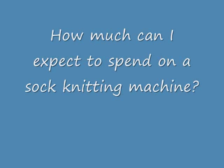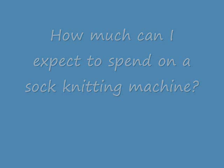The way to go is to find a reputable refurbisher who knows what's going on, or get involved with this. There's an internet listserv called the Sock Knitting Machines on Yahoo. On Sock Knitting Machines, you'll often see them for sale. Price? Well, the low range, I know someone who bought one at a garage sale for $5. What's the realistic range? Realistic range is about $1,000 to get one that's in good working order.